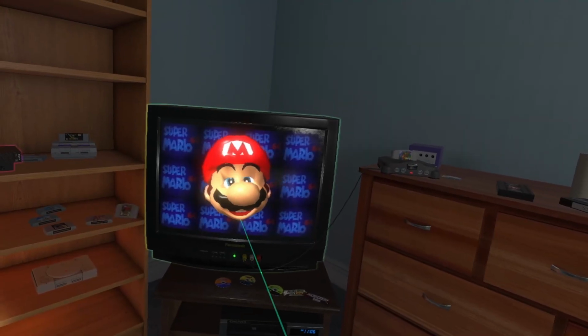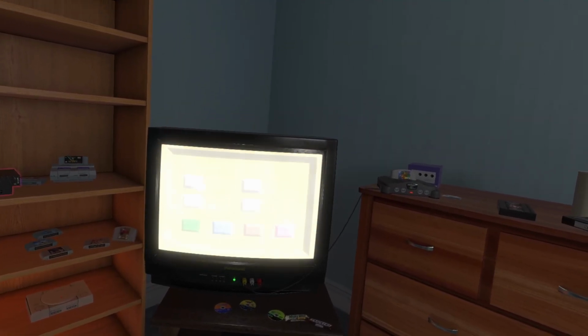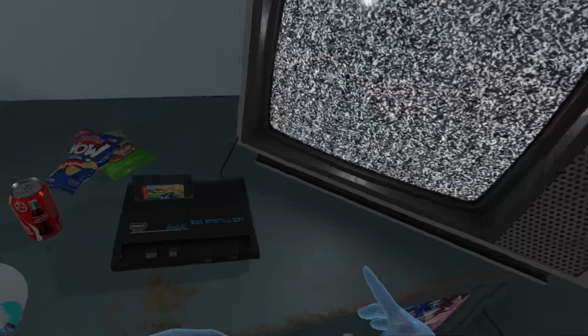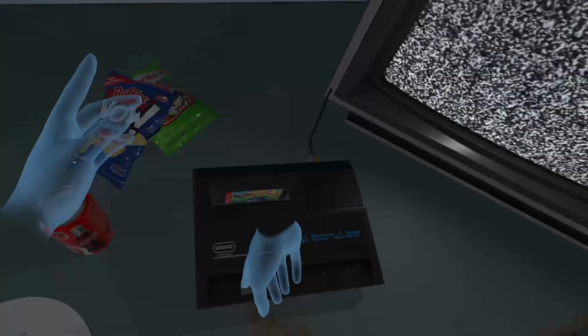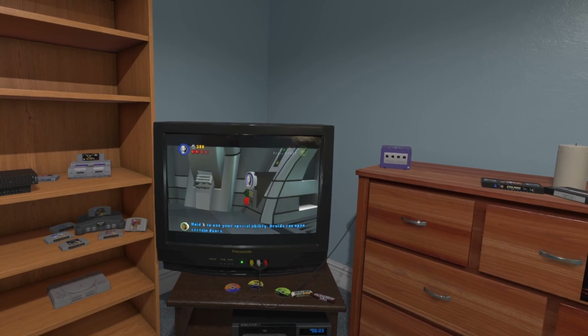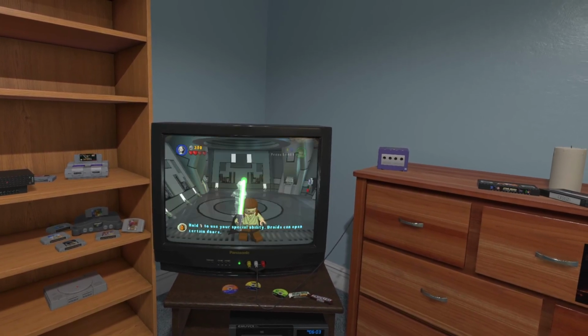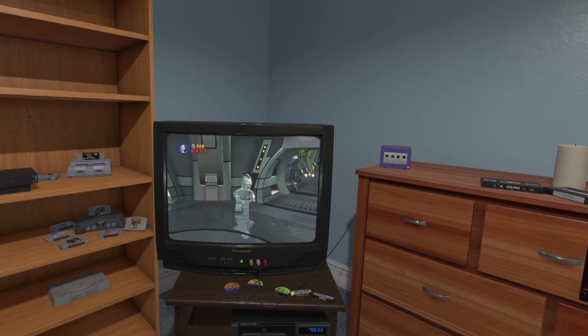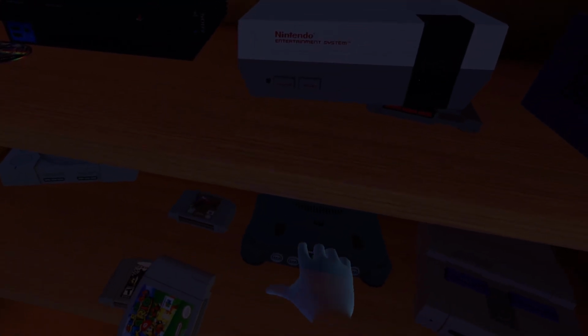Now, GameCube isn't the only console you can play here. You can actually play all of these. Though not all of the consoles have models yet, so your immersion may vary. Being able to relive popping in a game on a Saturday morning and just playing that game all day, whether I'm finally deciding to attempt to finish Ocarina of Time or playing a game that I've played a million times over again, it just feels right in here.